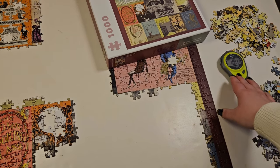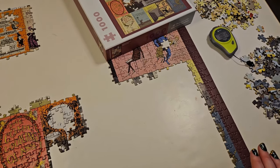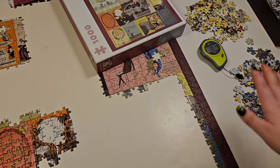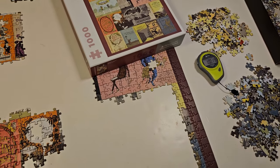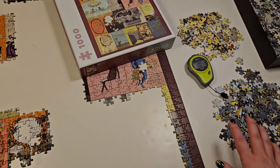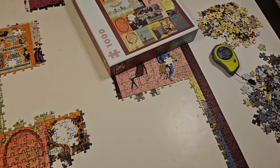It might go a lot faster if you're actually trying to do it as quickly as you can. So yeah, as I said, I might not always do this in the quickest way possible. I might not always sort it in the way that will be quickest. I'm just enjoying myself here.